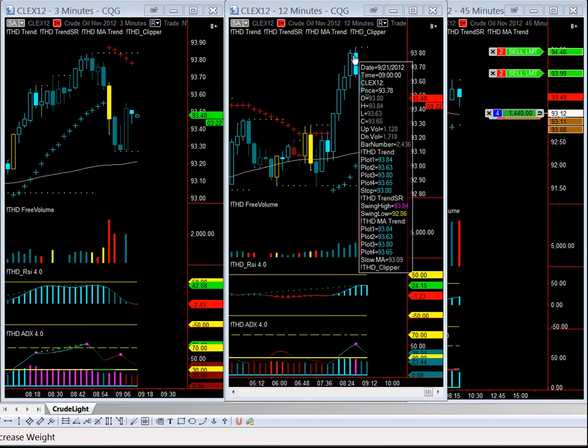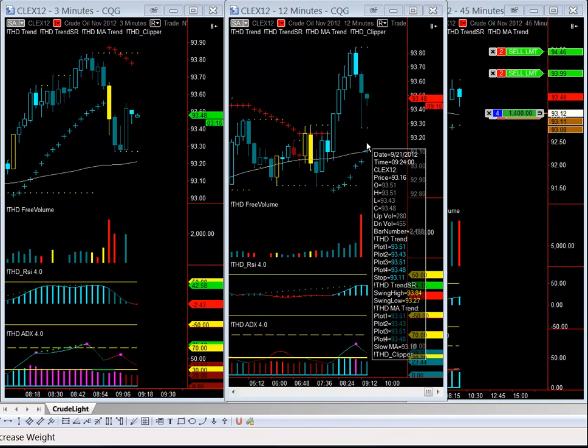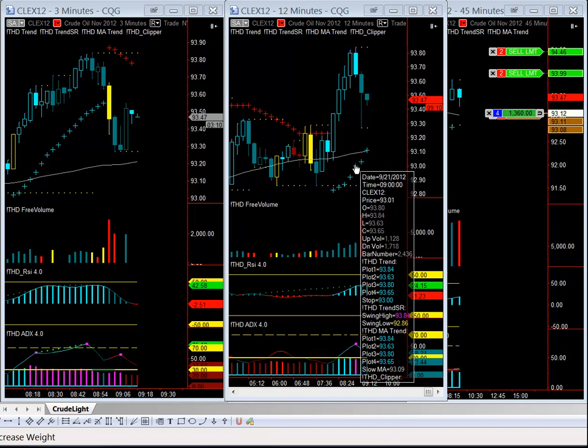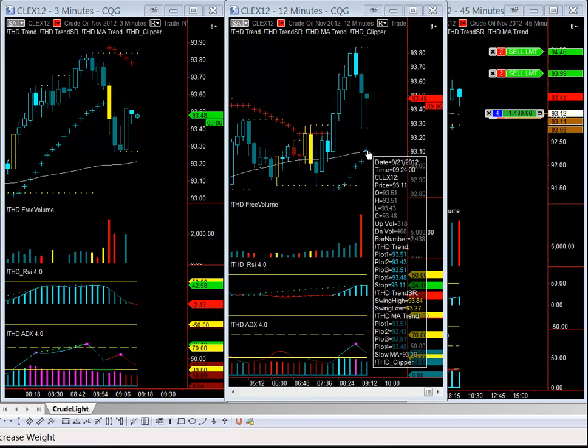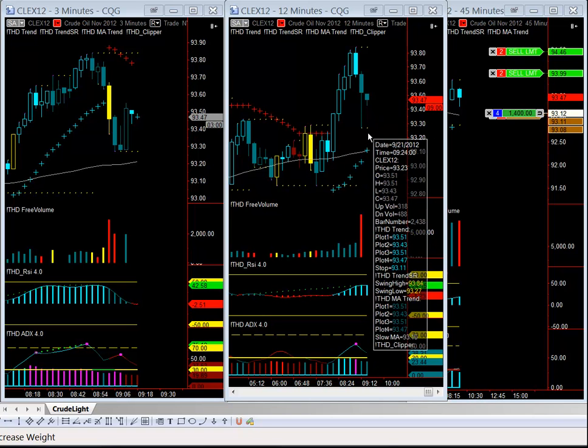Okay, as you can see on the 12-minute we did have the magenta peak, so that tells me it may pull back to the ATR on the 12-minute chart. Now there is time decay, so when this peak came in, the ATR was down here at 93. The ATR is now at 93.10. We're expecting it to pull back at least to 93.15.